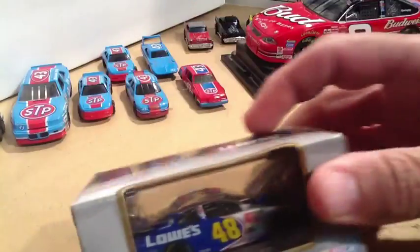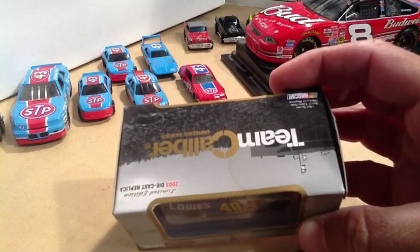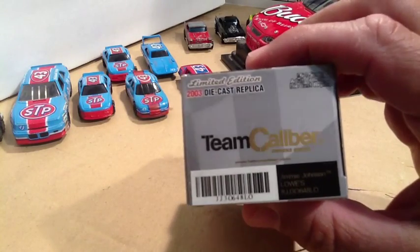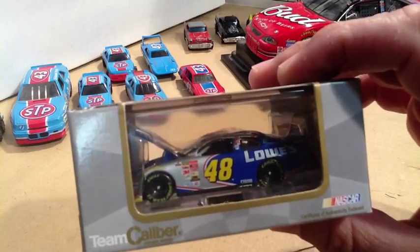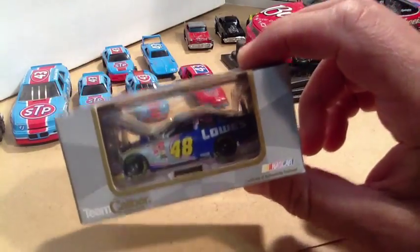And also at the same table, he had this car in the bin. This is a Team Caliber 2003 diecast. It says limited edition. There you go. Now this one, the hood opens and the trunk opens. Rubber tires, really nice looking car. Still in the case. So for $2.